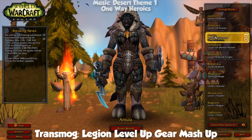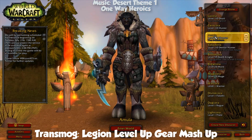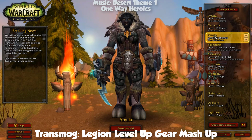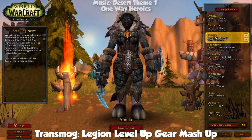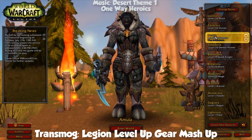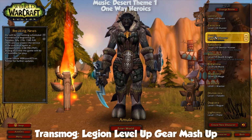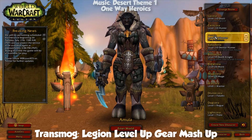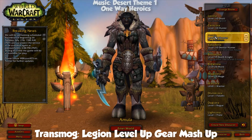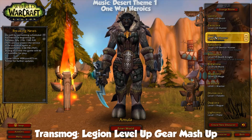My shaman's is not. This is Amula, who probably will get changed eventually once I have the $10 to change her name. She was already 100 when I changed everybody's names. But she is my shaman. There's nothing strange about her. I had a boost for free from something, and I boosted a shaman because I didn't have a shaman. As you guys might remember, I did not have a level 100 or 110 shaman at the time.